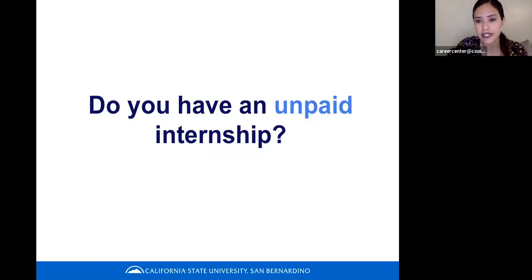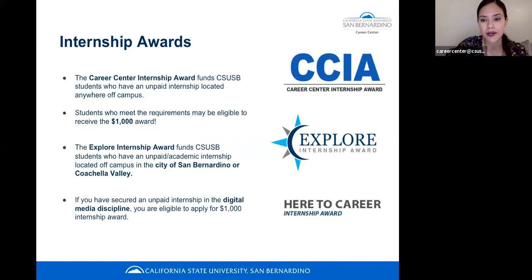All right, so if you have an unpaid internship, we have internship funding available. The Career Center oversees two internship awards. One is the Career Center Internship Award, and the other is the Explore Internship Award. It's $1,000 at the end of your internship course. Students need to submit an application in order to be considered, and those who are selected will then be eligible to receive the $1,000. I want to say probably 80 to 90% of the students who do apply end up receiving it. So it's a pretty high chance.